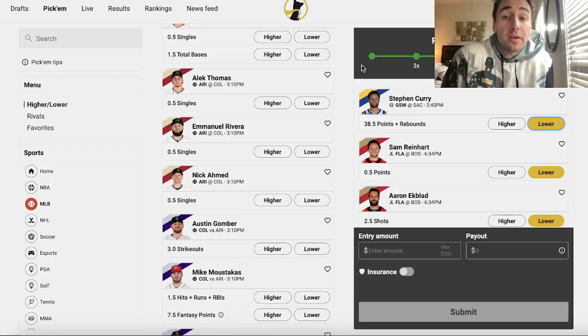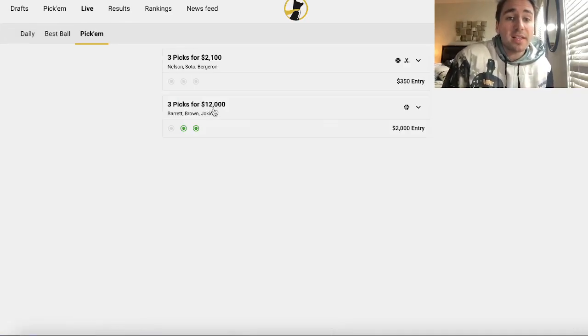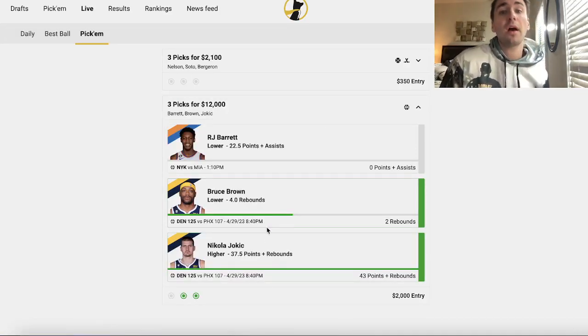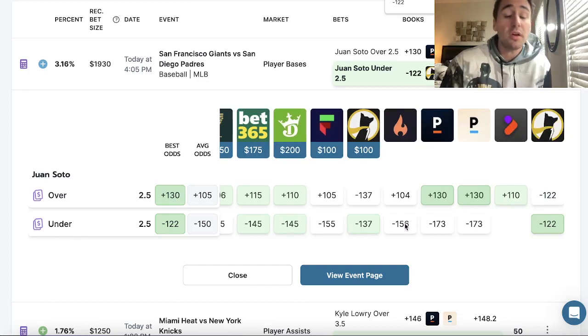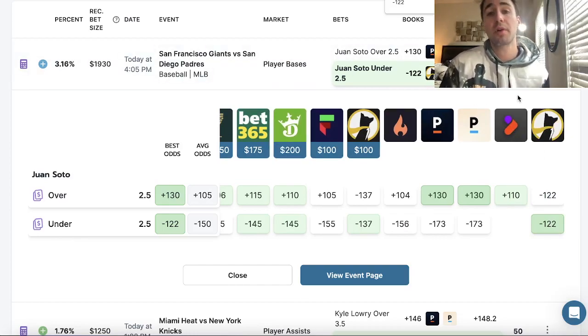Sometimes there's more value on Underdog Fantasy, right? This play I gave out yesterday, it was only available on Underdog Fantasy. If you go back to the video, this isn't where the lines were set on PrizePicks. You're going to notice the same thing for this Juan Soto prop. This play isn't available on PrizePicks, right?